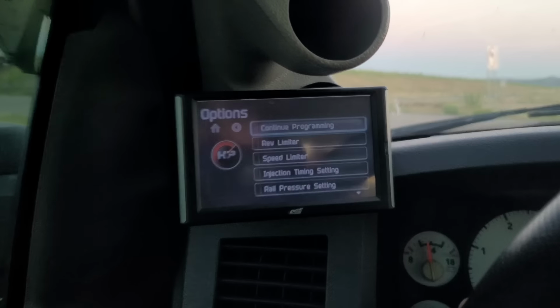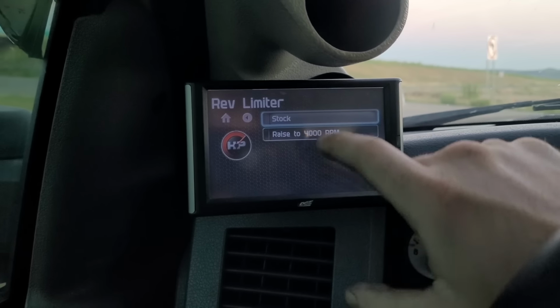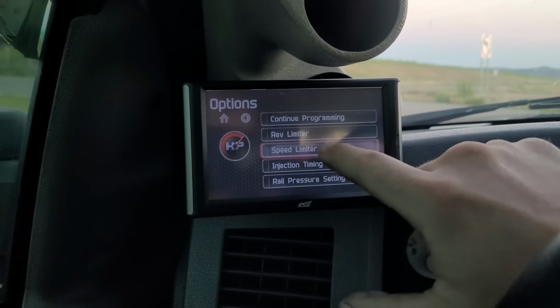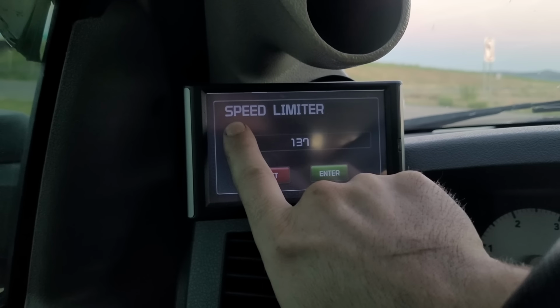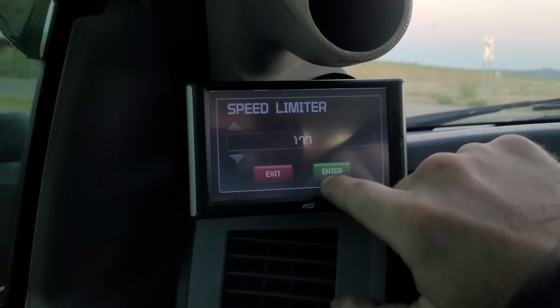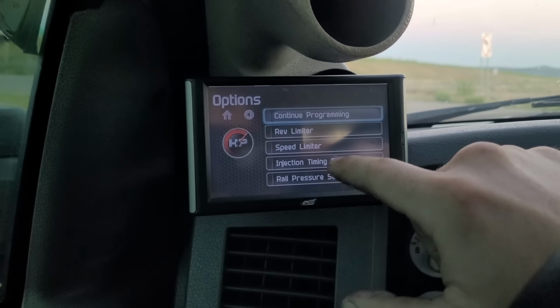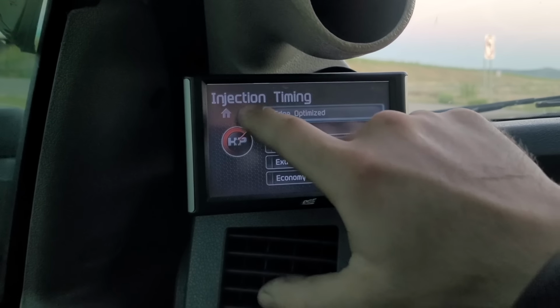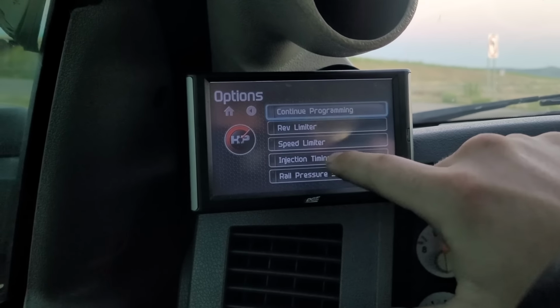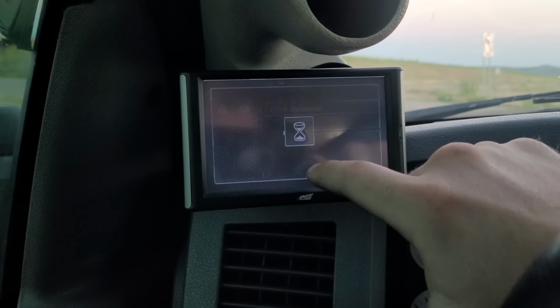So, create a custom program. So, here's what we're gonna do. We're gonna say rev limiter, stock. We're gonna do speed limiter. I always just come over here and put it to the max because it goes to 250. We're gonna go injection timing. I'm pretty sure that's the one. Yeah, injection timing. We're gonna go to extreme.